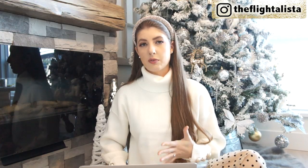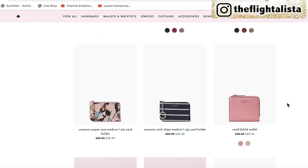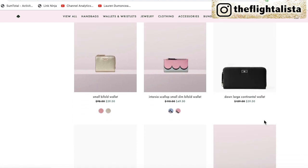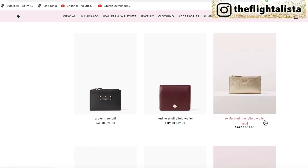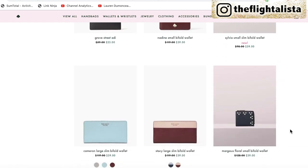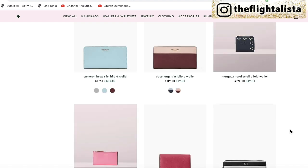They also have some really nice card holders, which I actually prefer to use in place of a wallet. I believe a lot of these pieces are actual final sale items as well. But I mean, the pricing is crazy. They've literally gone down from $99 to $39, from $89 to $29. They have this beautiful wallet here that was $98 and now it's $39. These would make for amazing stocking stuffers or a gift on its own. You could also put some cash inside.